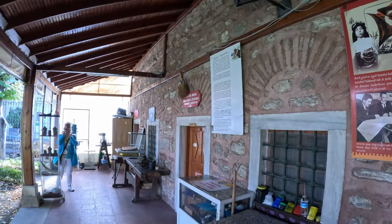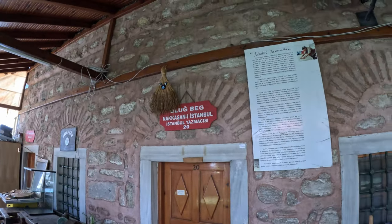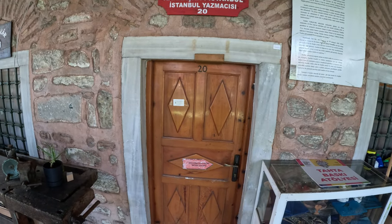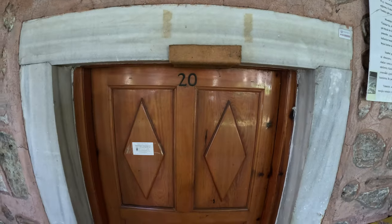You know, the building was repaired many times during the Ottoman Empire, but two earthquakes, using it as housing for the refugees during the Balkan Wars, and humidity, all of this throughout the centuries put the building in great danger.